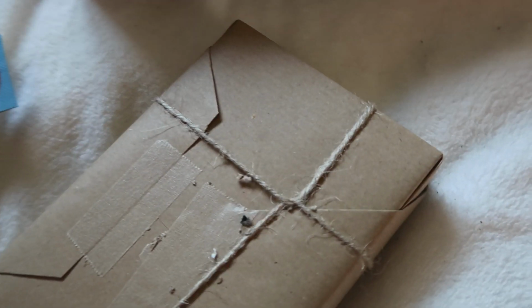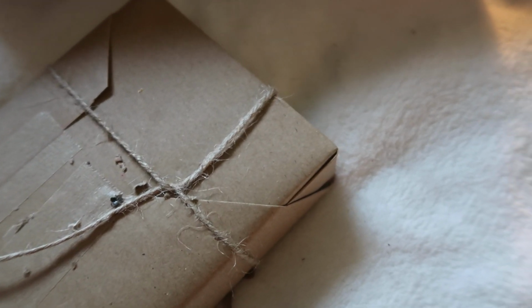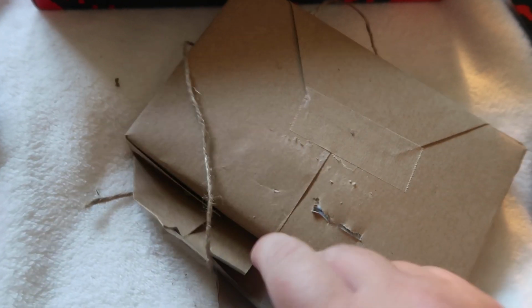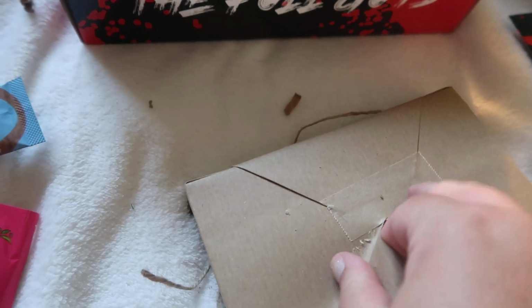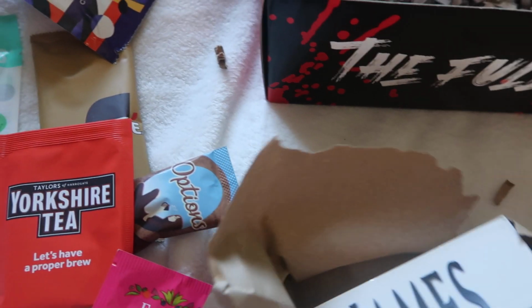So let's have a look at the second-hand one. I did have some scissors somewhere to cut the string. The only thing I liked in last month's book box, to be honest, was that I got a Richard Laymon second-hand one, which was very pleasing because I was quite disappointed in the rest of the box. Let's see what we have in this one. It's always funny to do one-handed because I'm holding my camera with one hand. Oh, no way.